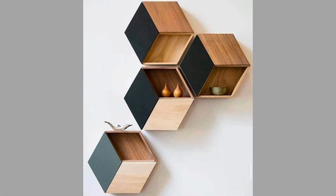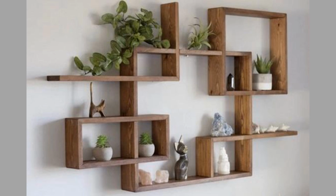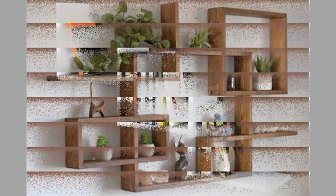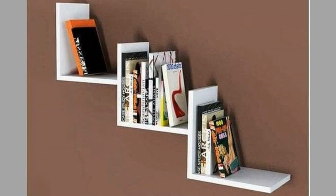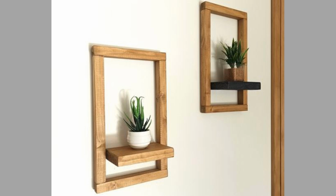The installation of wall-mounted wooden crafts is typically straightforward, making them accessible to a wide range of individuals. Unlike larger furniture pieces that may require professional assistance, many wall-mounted items can be installed with basic tools and minimal DIY skills. This ease of installation allows homeowners to take an active role in their decor, empowering them to create spaces that reflect their tastes without the need for extensive renovations.